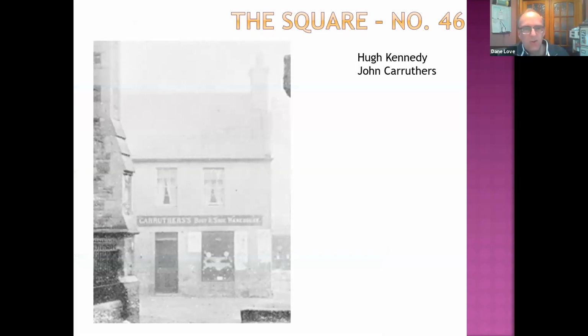But before that building was built in the corner in 1892, there was Carruthers, I don't know how to say it, boot and shoe shop in that corner there as you go out into Clydesdale Street. And before that, it was actually Hugh Kennedy who had a boot and shoe shop there as well. And he had a workshop down in Tower Street, so the two different places.